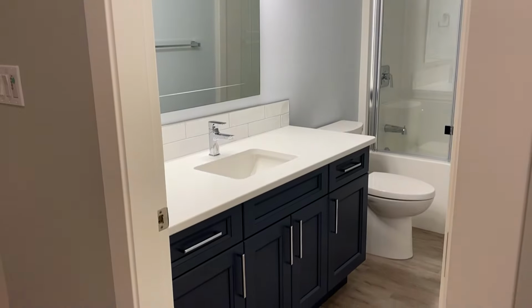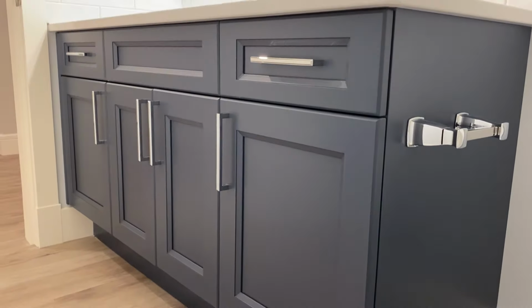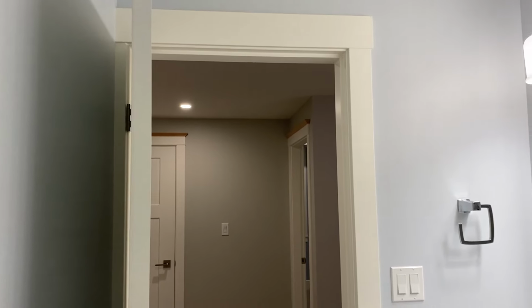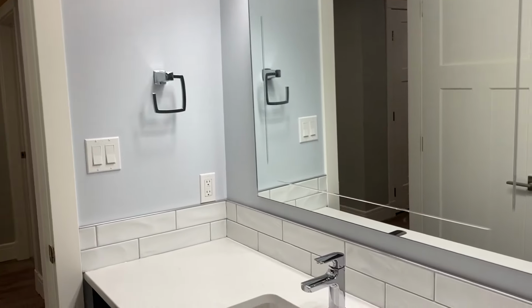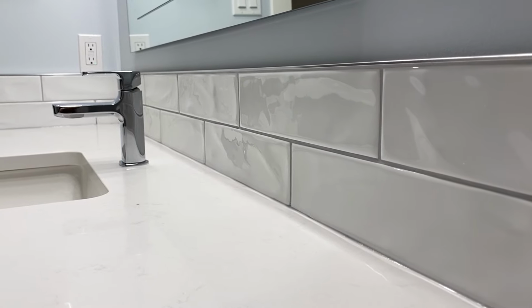We went with these blue cabinets in here, which I'm really happy with. Yeah, I'm excited about it, and we will move on to the kitchen next.